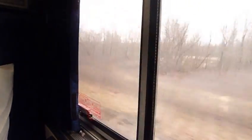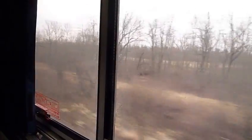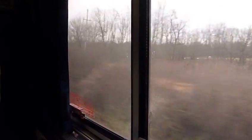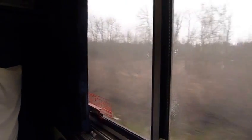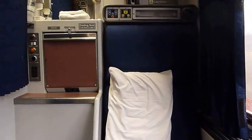Okay, the Roomette. Well, I'm currently on the Lakeshore Limited, traveling from Rochester, New York to New York City, and it's about a 7.5 hour trip, maybe a little bit less. This is the best way to go. In fact, this is one of the best ways to travel anywhere. It's my own private car.